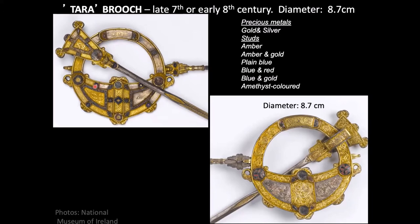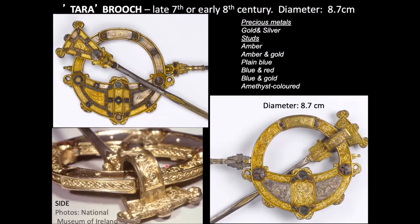This is blue glass and gold, so is that. Then we have blue glass and red. We have more blue and red. And we even have some little violet, kind of amethyst coloured studs, these tiny little heads here, and also these little studs here. So it's an extremely ornate object. It's even decorated on the edges, both internal and external of the hoop, body of the brooch, and indeed also of the pinhead, as you see here, and the shank of the pin from here onwards.